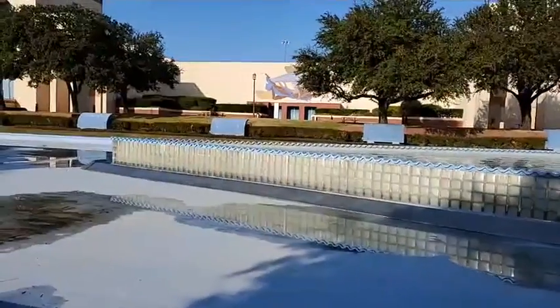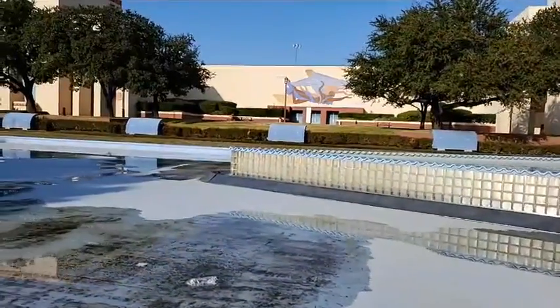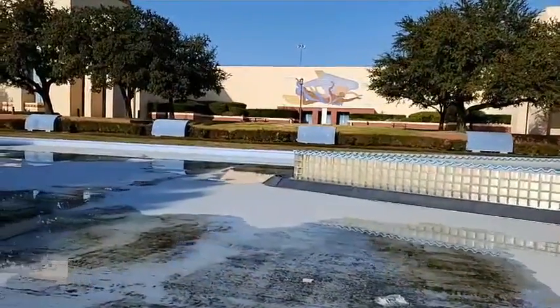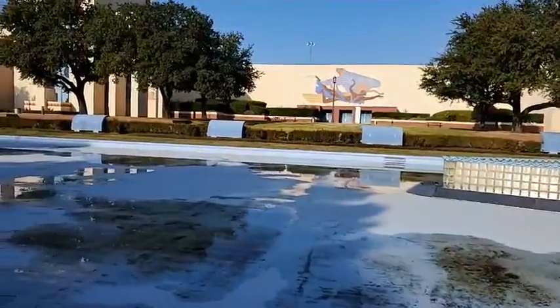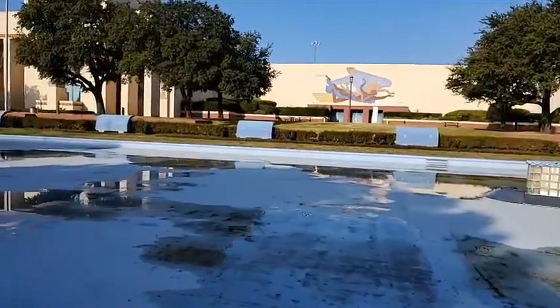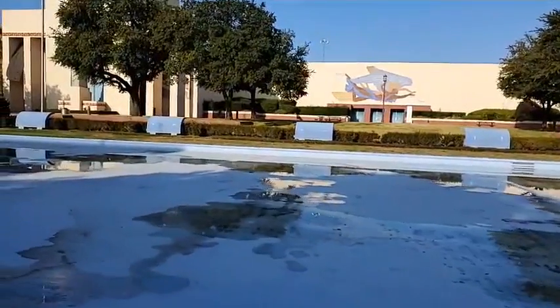There's a possibility that I might step down into the fountain so we can see it from the front. There also looks like some security officers over there that might not like me walking around inside the fountain, but I might do it anyway. No, those aren't security officers. Those are just regular people. So I might step down into the fountain.